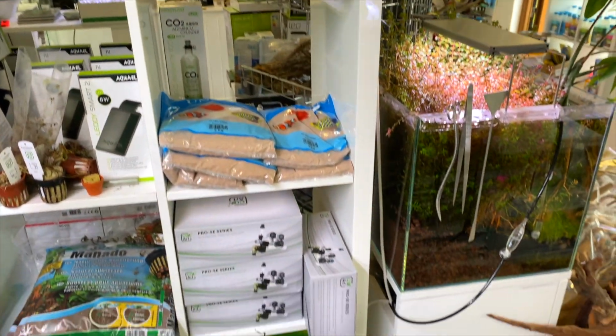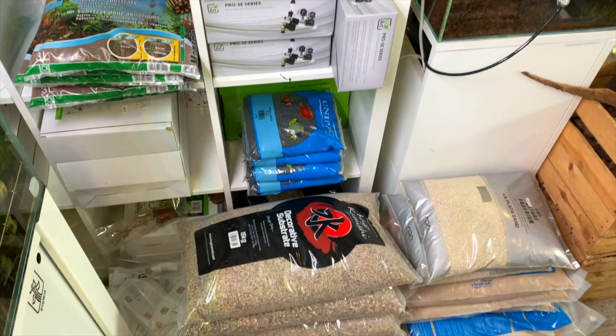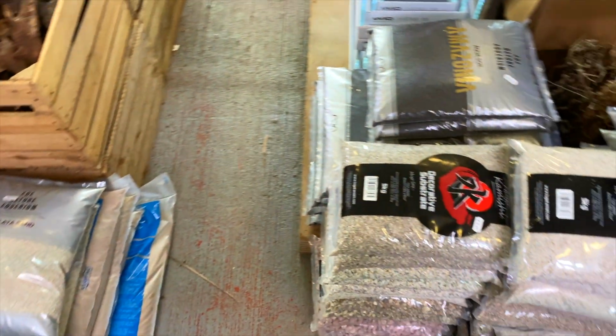And just over here we've got more variety of decorative substrates you can use in your aquascapes. These decorative substrates are really good for adding some fine detail to your scapes.